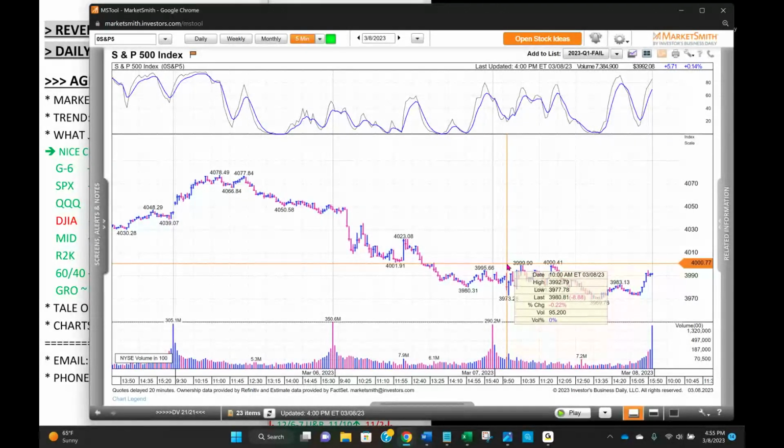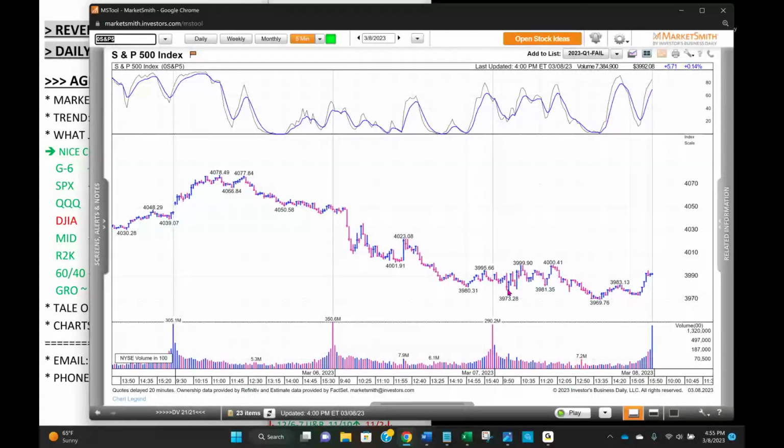That's job openings, and it showed more job openings than were expected. The market immediately sold off on that. This was also when Jay Powell reiterated his opening statement and started taking questions from the House today. Yesterday was the Senate, today was the House. Very choppy, tight range, but very choppy in the open.